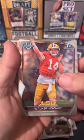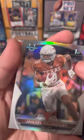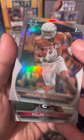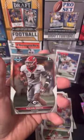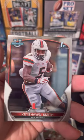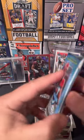Walker Howard, quarterback, LSU. We got silver, Jaleel Billingsley. We got Nolan Smith and Keyshawn Smith. All right, last pack.